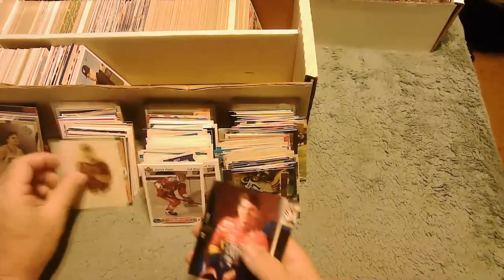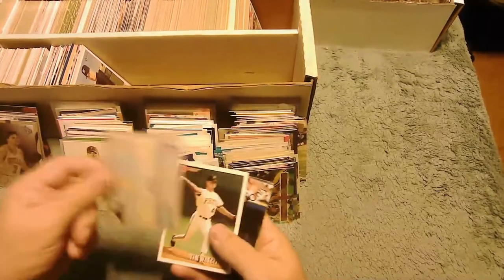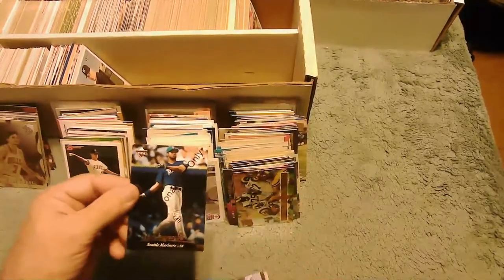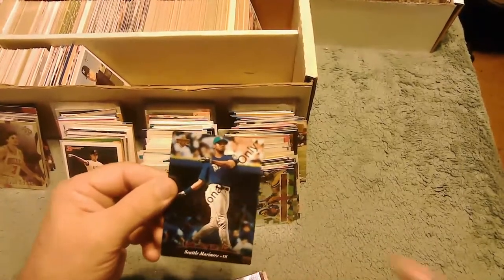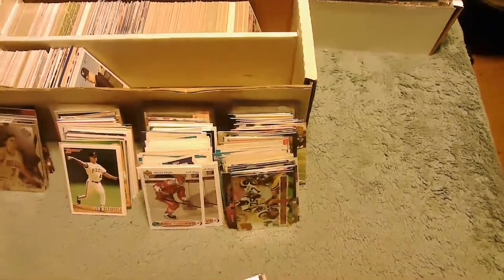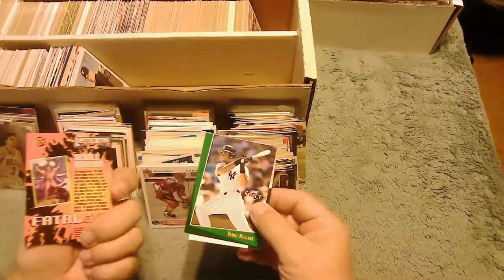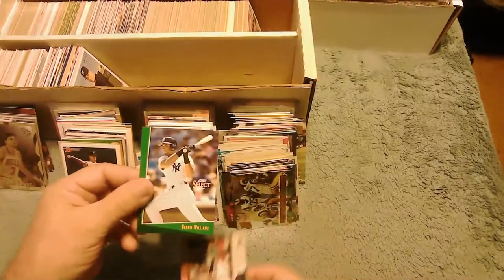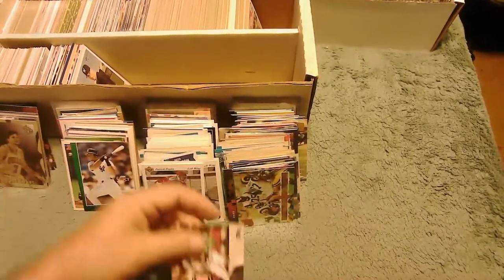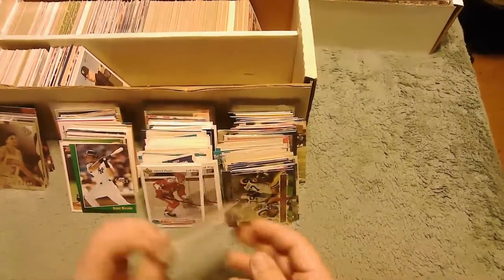Jason Schmidt. Jeff Gordon again. Stargate card. Stargate card. Tim Wakefield. Oh, a promo card. Ken Griffey Jr. I'll take it. Another one. Wow. How about Bernie Williams? Nice looking card. And who's this? Why, it's Jim Kelly. Very nice.